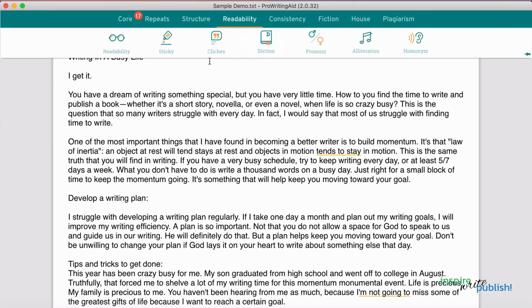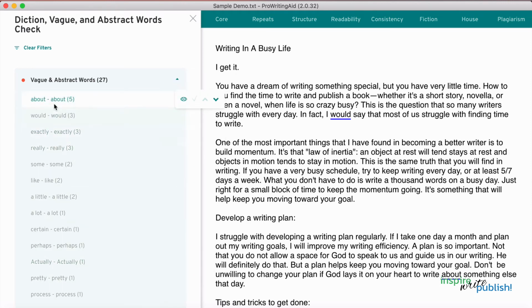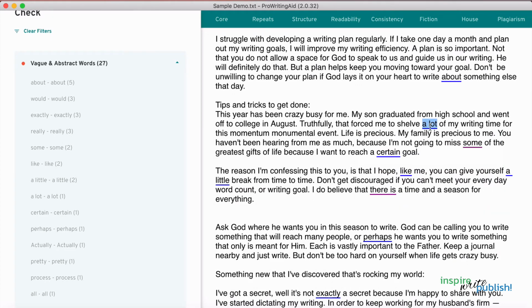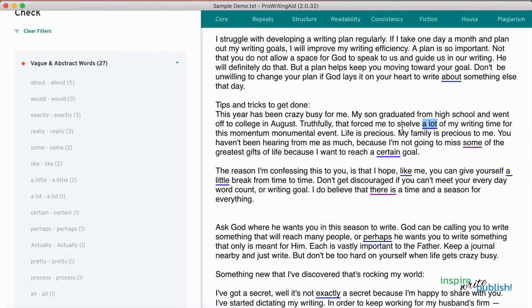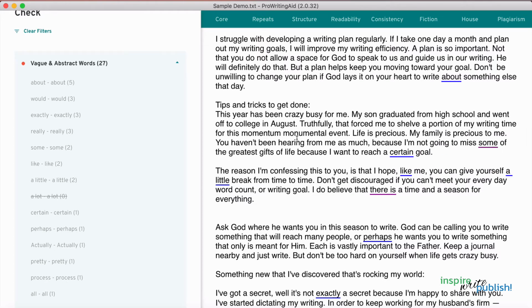So anyway, it has several things about diction. It shows you vague and abstract words, and using a vague word is one of my crutches. "A lot," for example. Truthfully, that forced me to shelve a lot of my writing time. This is cool because instead of saying "a lot," you can go into the thesaurus and find suggestions. Let's see what it's going to do with "a lot." Truthfully, that forced me to shelve a portion of my writing time for this monumental event. That obviously is something the dictation didn't get correctly.